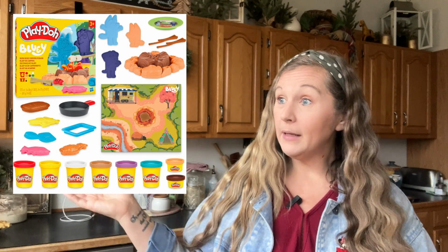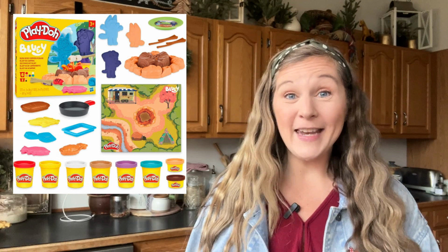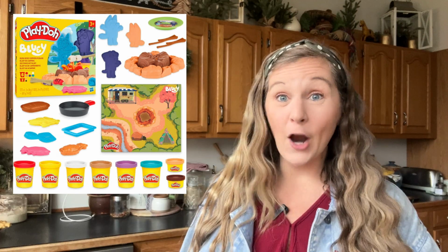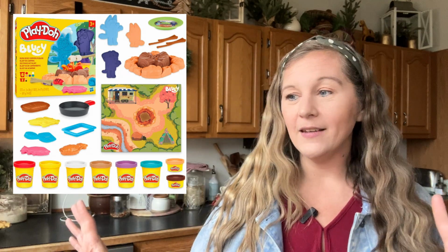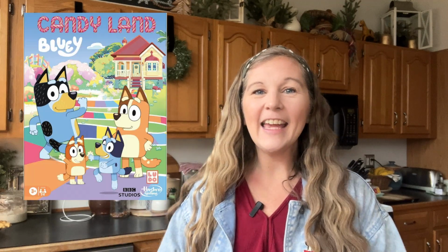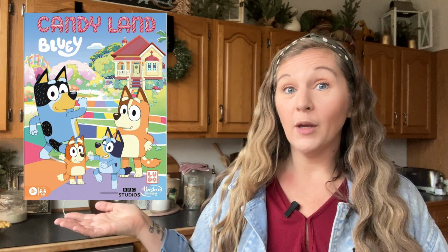Continuing on with kids' ideas, you really can't go wrong with Play-Doh. And Play-Doh, Bluey, Play-Doh, that is a winning combination for sure. So I actually think this is already going to be headed into my cart for my kids for this Christmas season because, again, they love Play-Doh, they love Bluey. What's not to love? Next in my kids list is this fun Candyland. Not only is Candyland a fun game from your childhood that everybody has childhood memories of, this one's Bluey themed, so what could be more perfect?